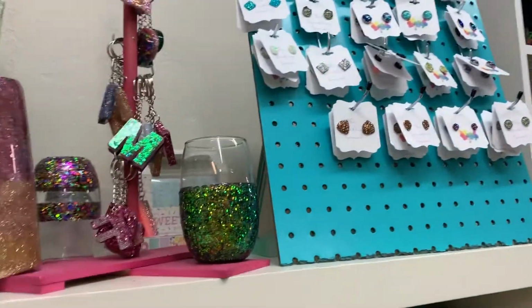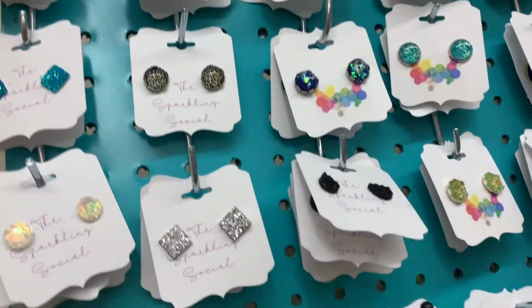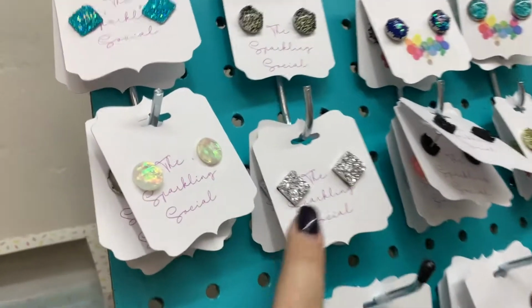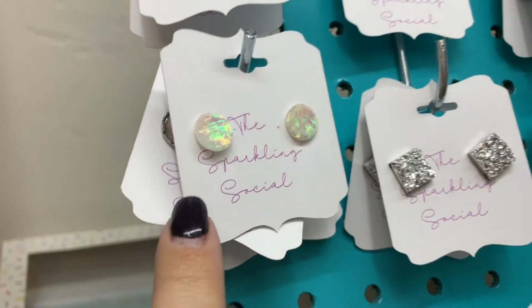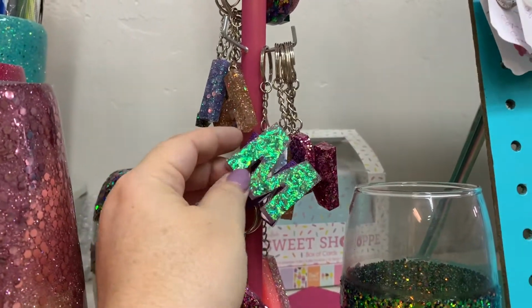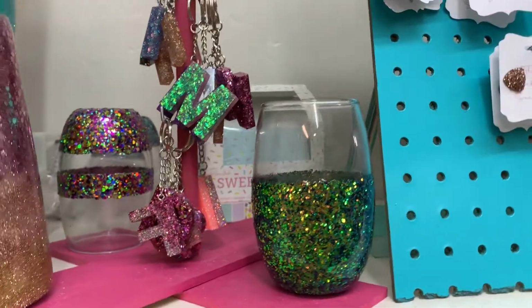In addition to tumblers, I'm also making these beautiful earrings, which have been a really big hit lately, and I love them as well. These are some of my favorites. Those are so pretty. And these opal ones. I've also started making keychains, and those have been a really hot seller this year for Christmas, for stocking stuffers.